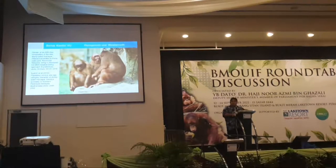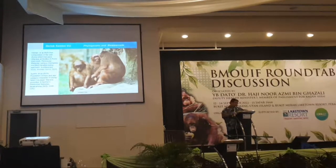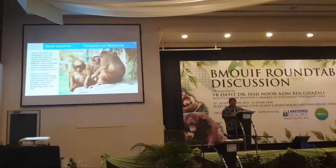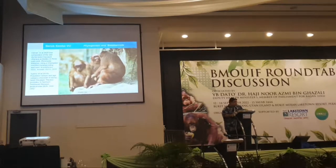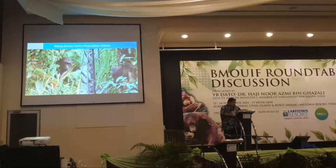Also the banded langur can be found in Wang Kelian. We have surveyed three main groups, and currently we have just published several papers related to metabarcoding of diet and also microbes. So this is also a population that needs special attention from the Jabatan Perhilitan. Okay, next. So I managed to capture some pictures of the banded langur near the Wang Kelian viewpoint. Okay, next.